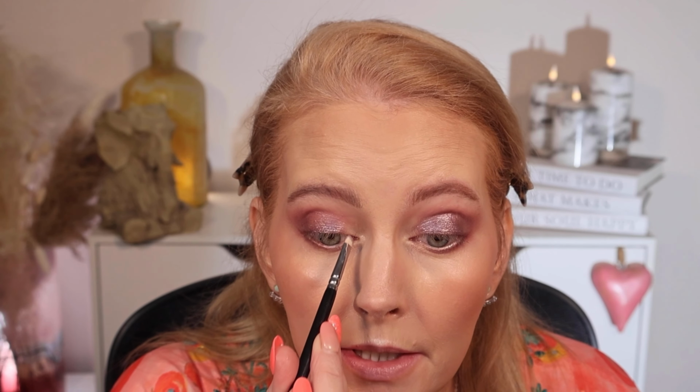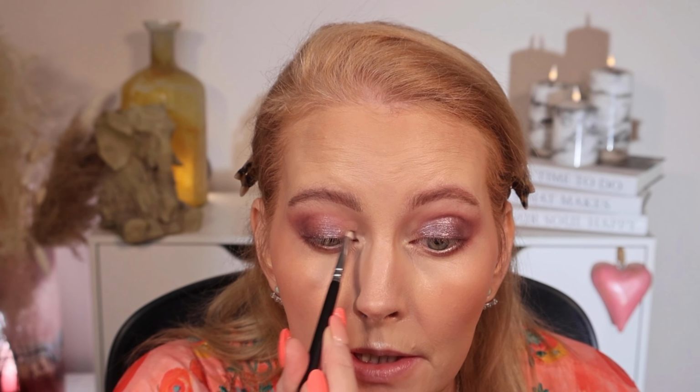I'm just going to take this purple shimmer now right into the inner corner, because the topper shade for me is just too light to do that. So I'm going to fill this area here. I don't like to do this bit with my finger because it tends to be a little bit clumsy and go outside of the area. I'll just use a very thin flat brush. This is the Zoeva 238, which I love for this purpose.